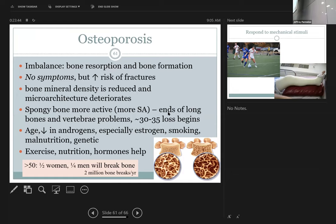Yeah, so osteoporosis, no symptoms. Nothing. The first sign is a broken bone from a simple fall that should not have broken the bone. And again, you guys got the bottom line.